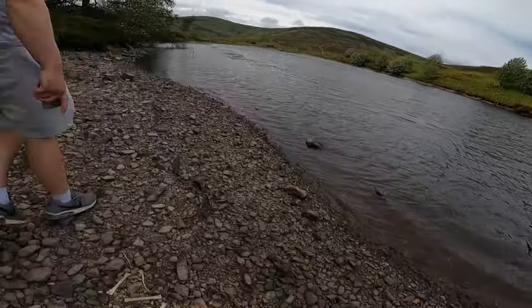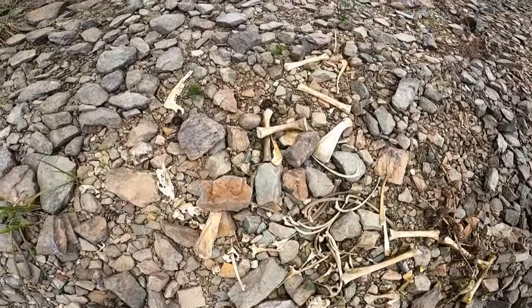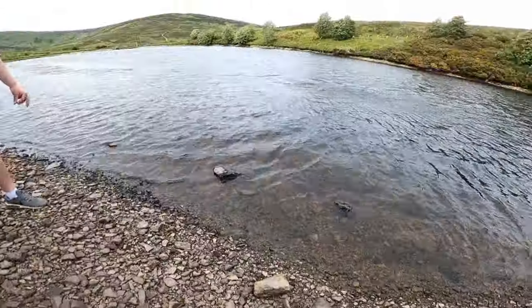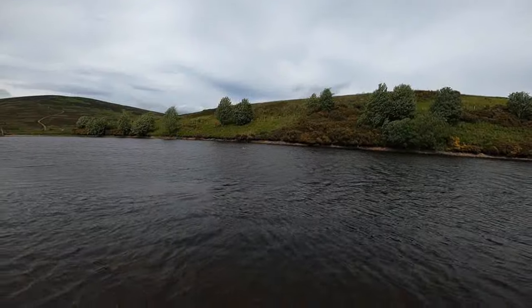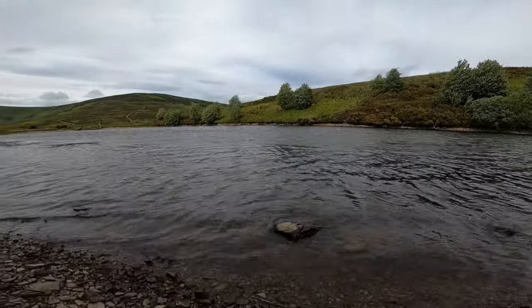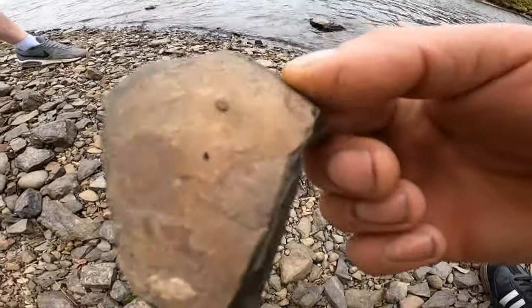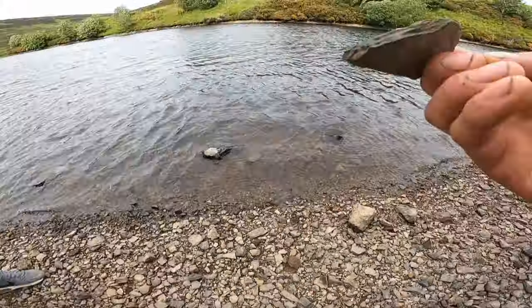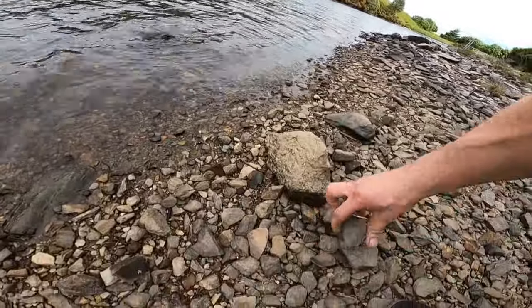Oh, look. Whoa, there's been a creature here eaten. Maybe by a fox, or maybe a sheep fell in. There's some good stones here. I'm just looking at the ground folks, selecting a proper flat stone. What sort of creature is even on the back of that stone? I was trying not to touch the creature.